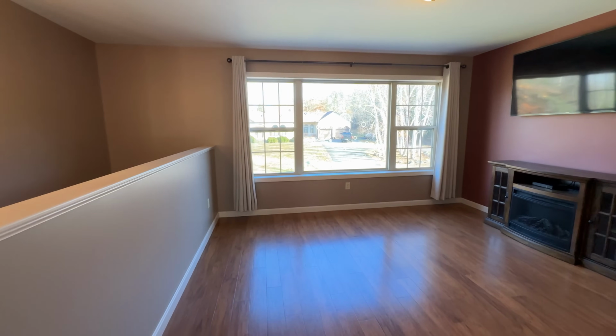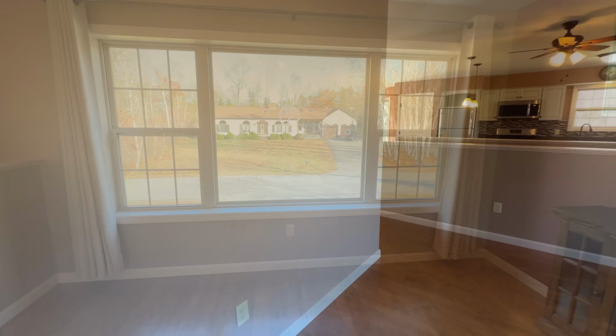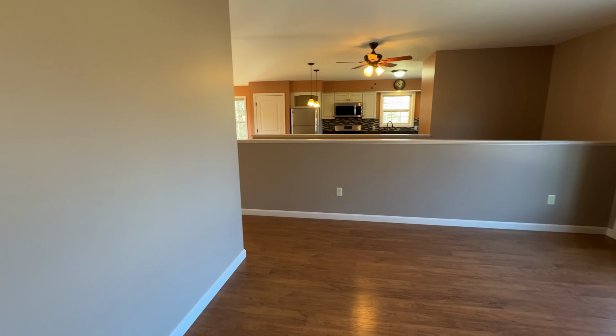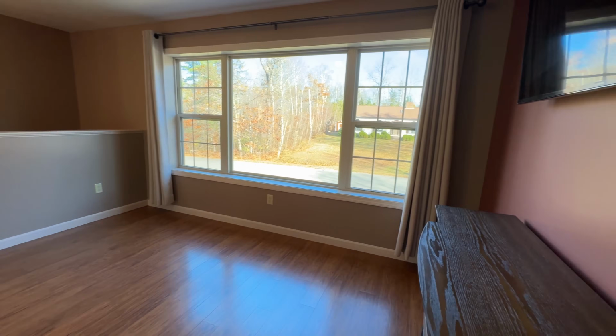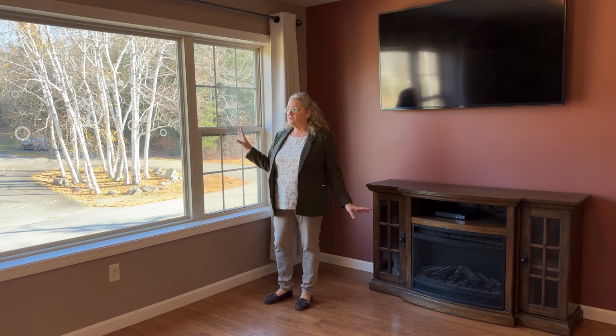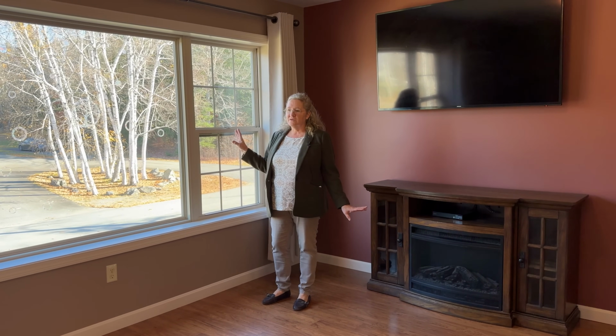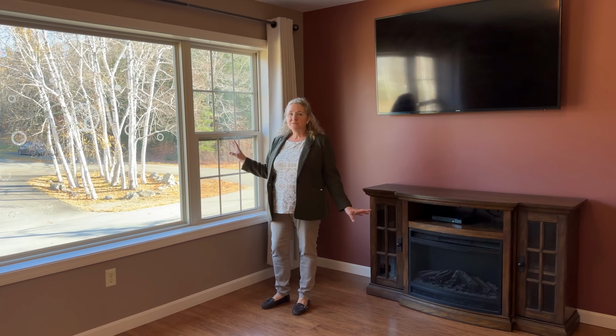The living room is a decent sized living room. It feels much bigger because it's open to the kitchen and the dining area, and also because it has this great panel of windows that bring in a lot of natural light. That is one of the things about this house that they really did a great job of getting everything situated so that there's lots of natural light in pretty much every room.